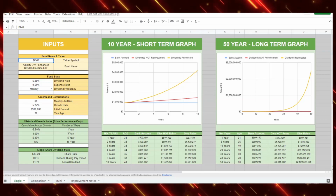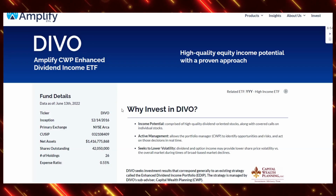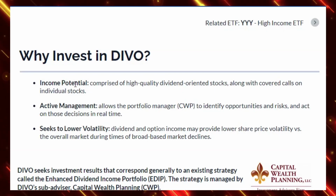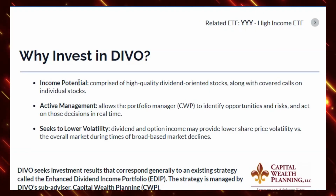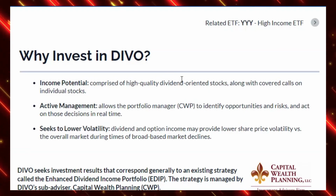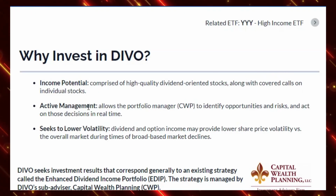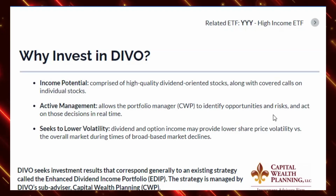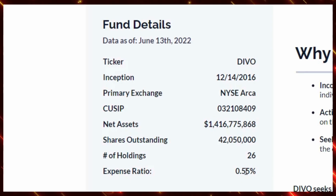But before we get started, I wanted to bring you over to DIVO's website just to rehash the purpose of DIVO, why you should be investing in DIVO. They have three main points here: income potential, active management, and seeks to lower volatility. So the income potential, meaning it's comprised of high quality dividend oriented stocks along with covered calls on individual stocks. Active management allows the portfolio manager to identify opportunities and risks and act on those decisions in real time, and they charge you about a 0.55% expense ratio to be able to do that.